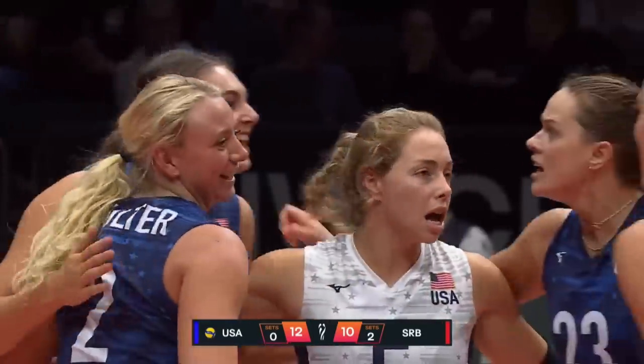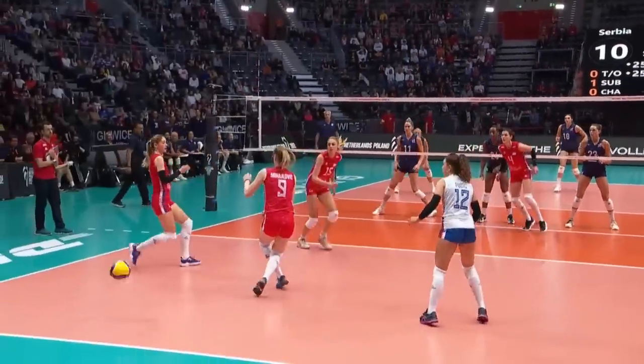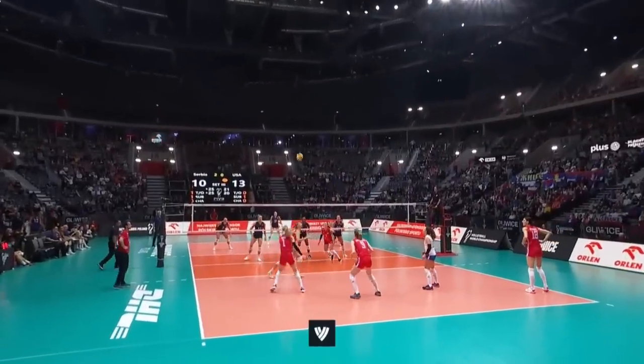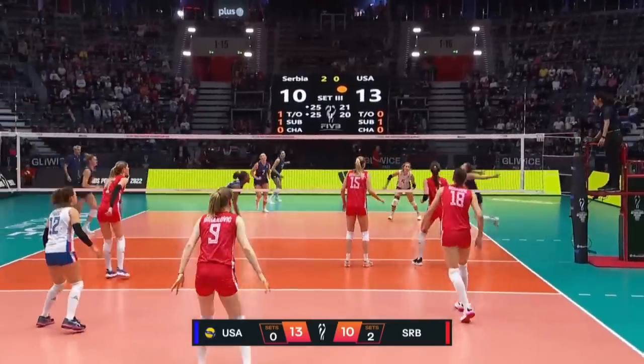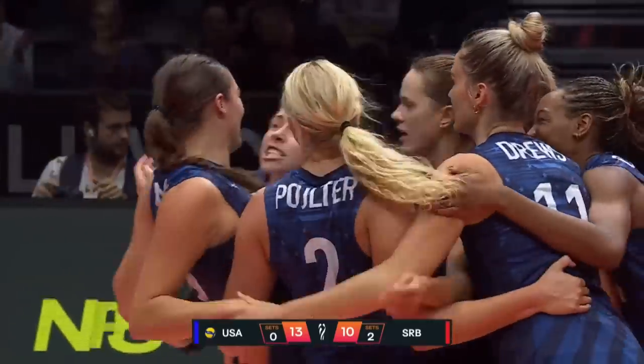Karabajima with an ace. She has it, but she has sparks of greatness. Karabajima serving again. Here's Boskovic from the back row. Now Bajima's gonna bump it up for Cook, and she gets the point off Stevanovic.